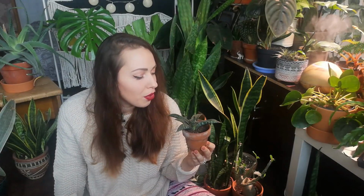sansevierias love to be watered during winter. I know, what? But a couple of ladies that I talked with who had a lot of sansevierias both said that sansevierias love being watered during winter. So if you think that during the winter you don't need to water them as often, but guys, I water mine twice a month and they're loving life. So just a tip for you guys.